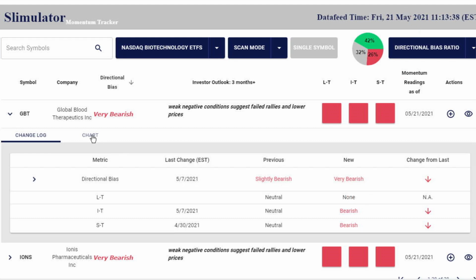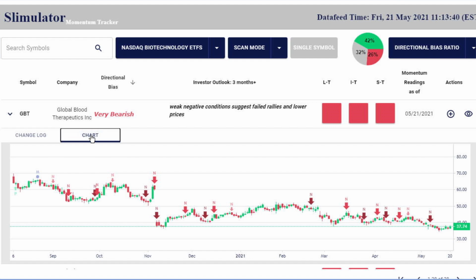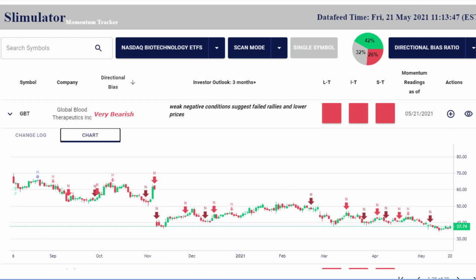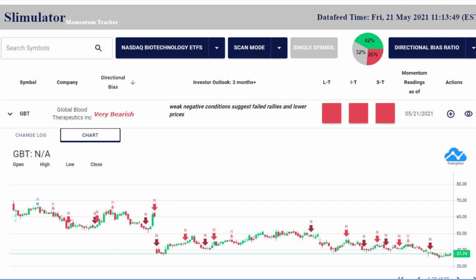I'm going to go to the chart, and one of the real reasons I wanted to do this today was so you could see the embedded TradingView charts right over here. That's supposed to have their TradingView logo. There it pops up right over there.